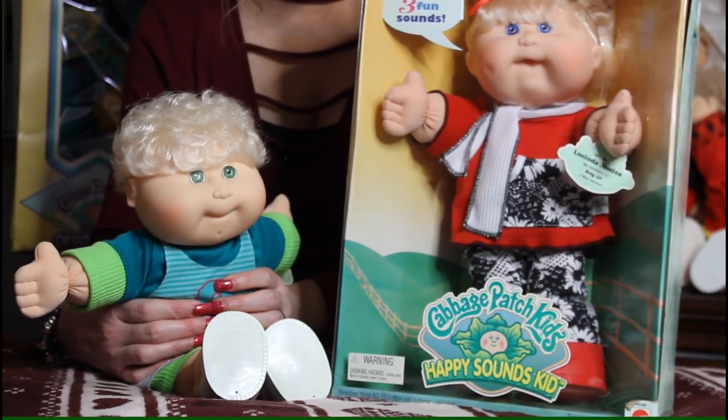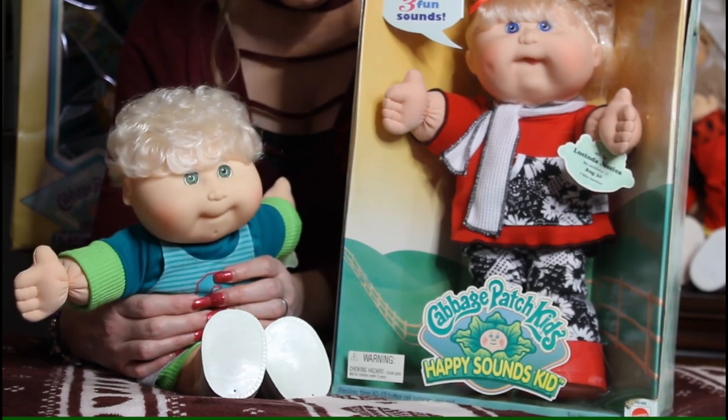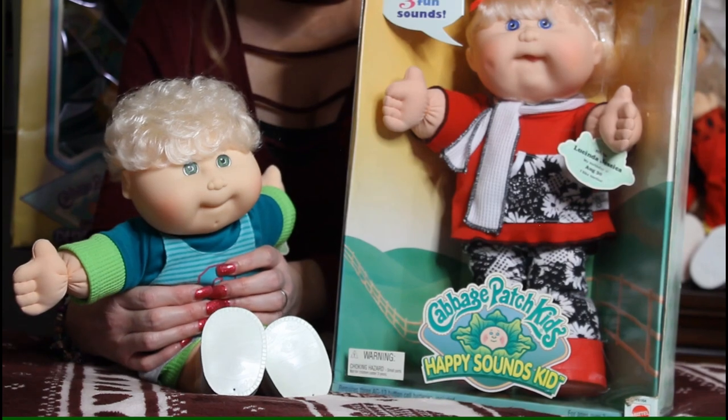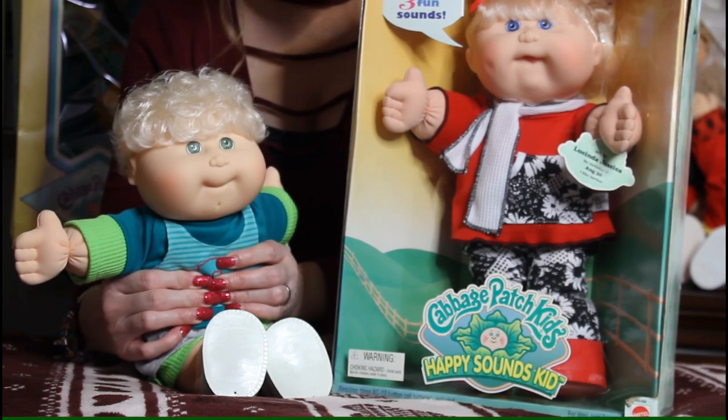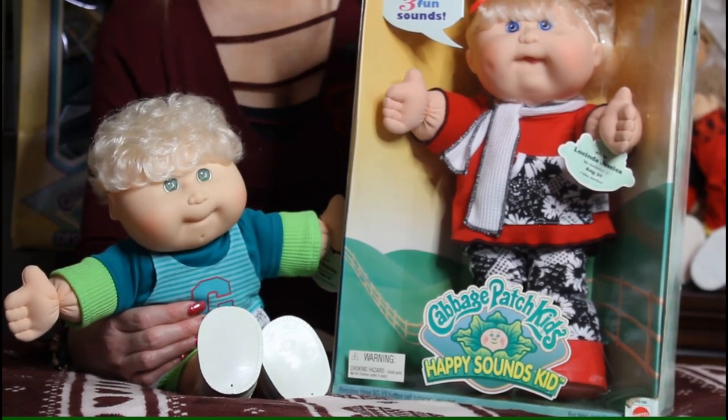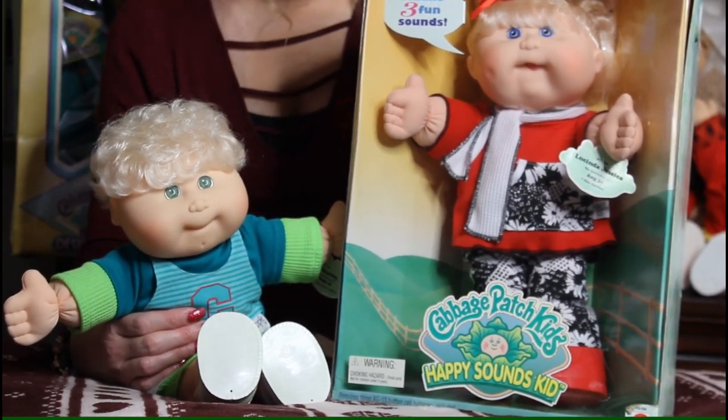I think he's saying, uh-oh. And he's kissing me. Easy. Blowing a kiss. And he's saying, uh-oh again. Oh, one more time. He's laughing. He's so cute. So they made three happy sounds.